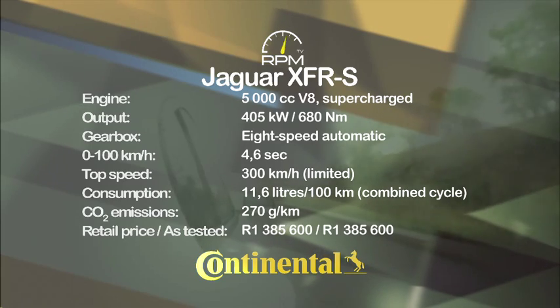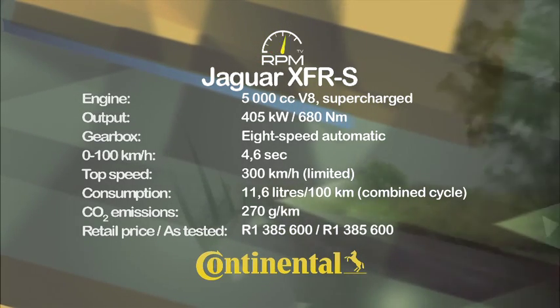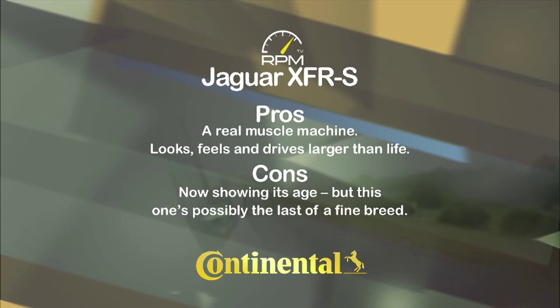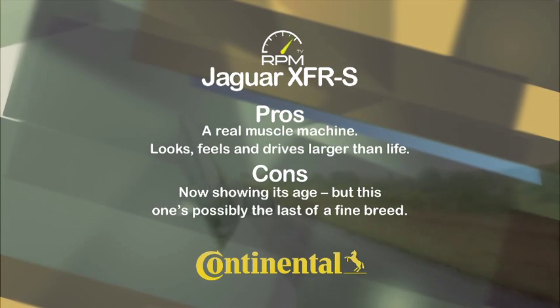A 5-litre V8 equipped with a supercharger for extra urge translates into electrifying performance with sound effects to match. Add a menacing appearance, a luxurious cabin and space for 4, and the result is a versatile, entertaining performance machine, even if it's now starting to show its age.